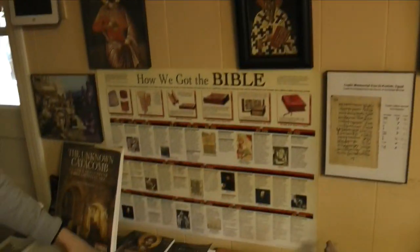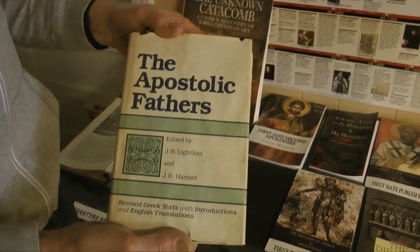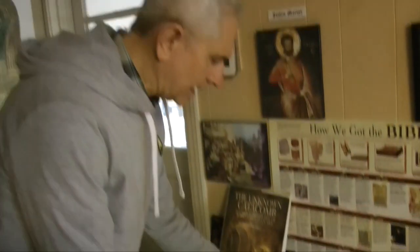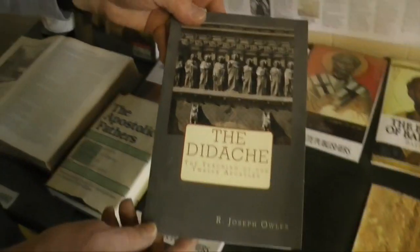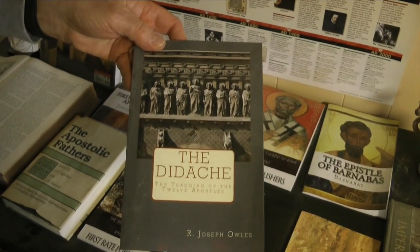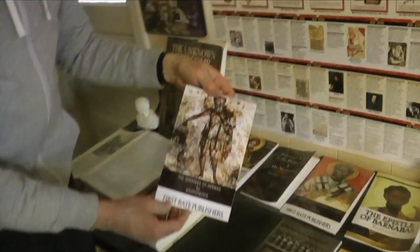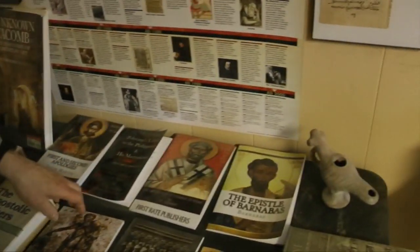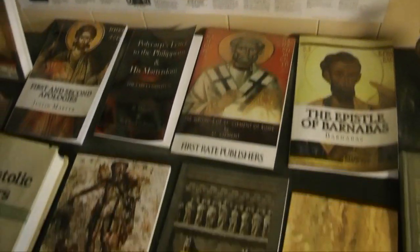You have the Apostolic Fathers. These are the ones just after the apostles and their writings. One of them is the Didache. The Didache is our earliest church manual. Very interesting. Other ones include the Shepherd of Hermas, and other writings here of the Apostolic Fathers.